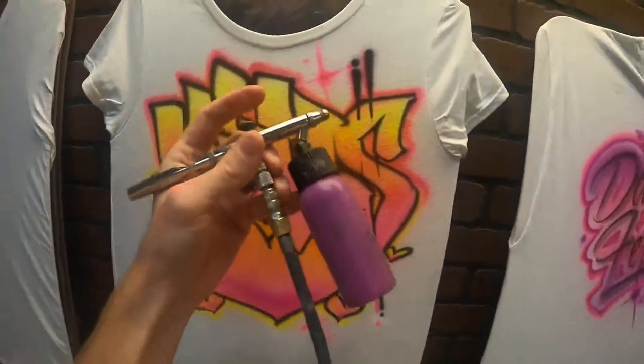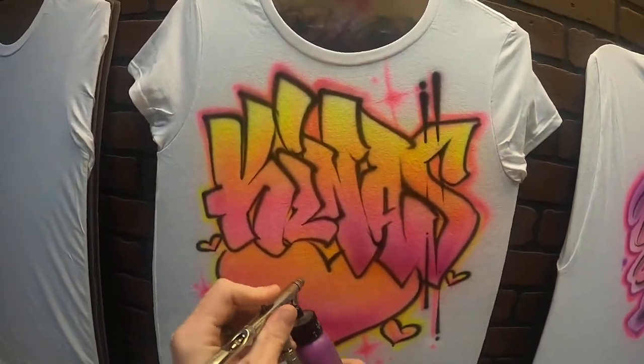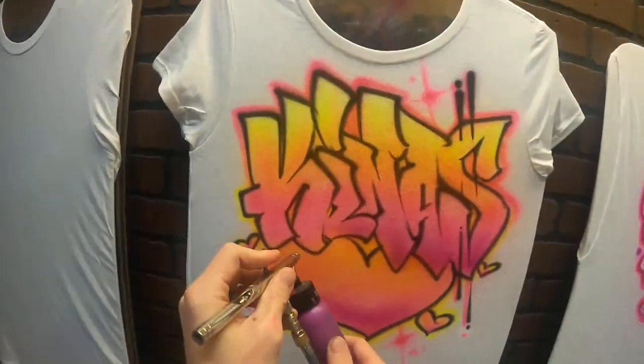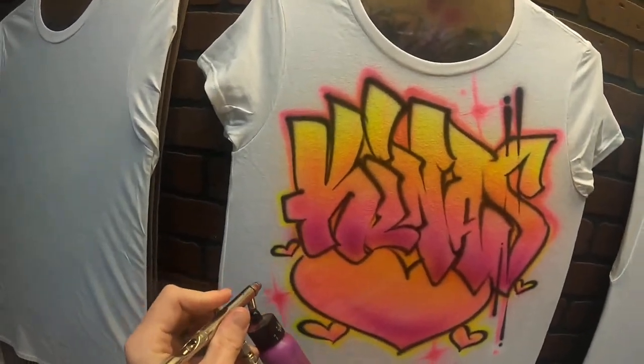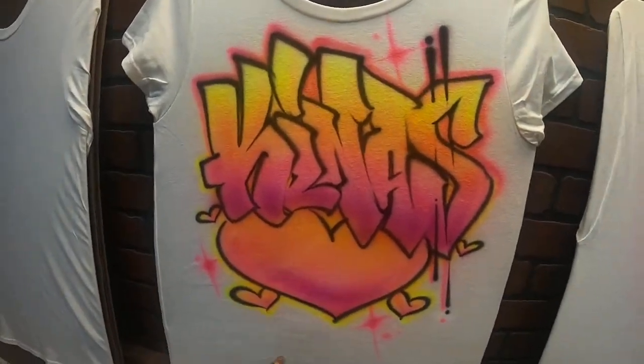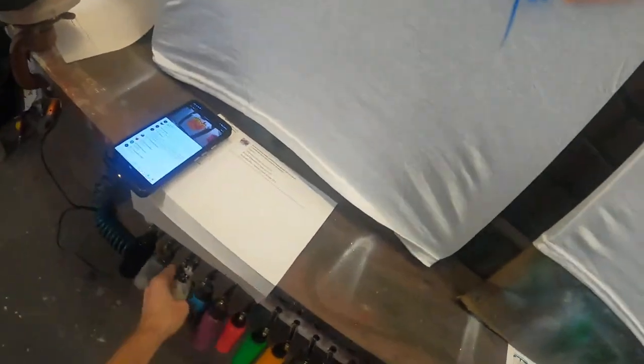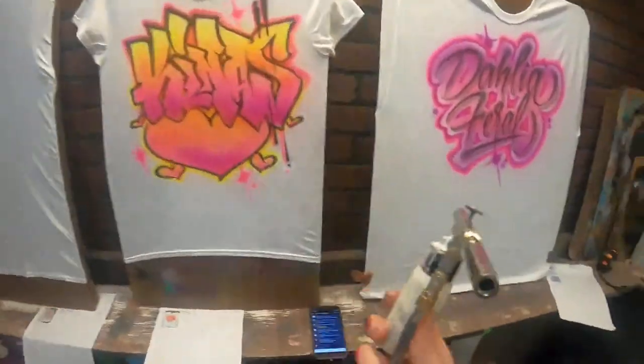I know that the Omni 3000 and the Iwata are great brushes. This master airbrush is about $30 and I'm not sure how it's going to perform. I know it's not going to be as good as the other two, but is it going to be good enough to start with? We will find out together.